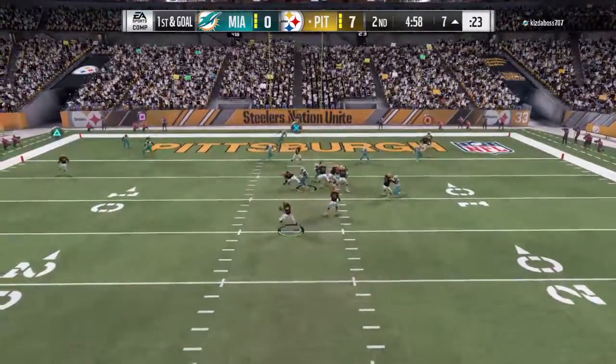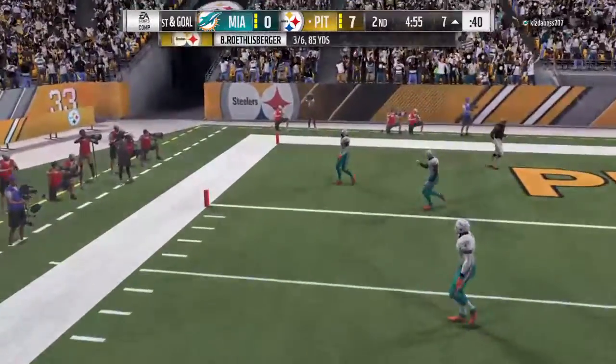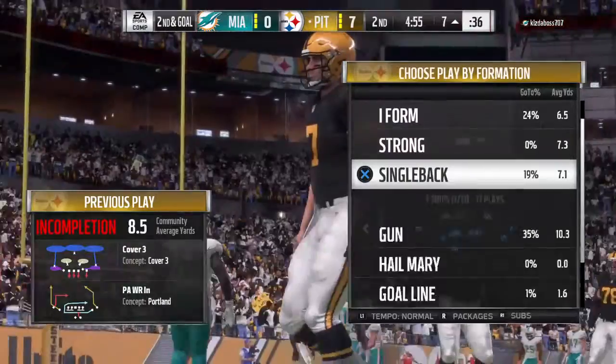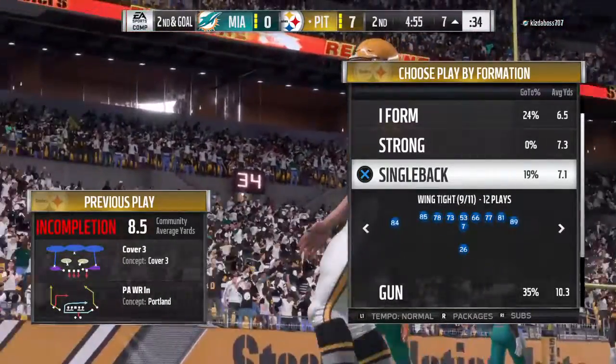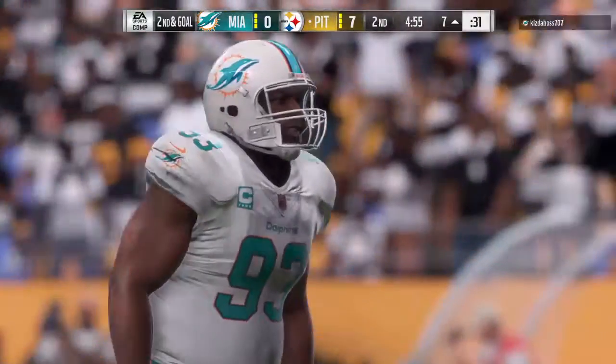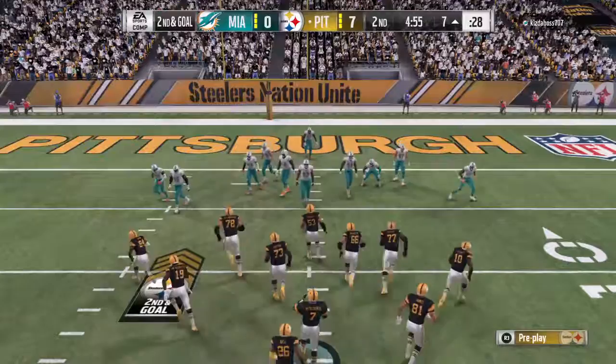They go play action now. Roethlisberger steps away to his left. And he'll just chuck this one up into row G. It's incomplete. What's the old adage? Be quick, but don't hurry. Well, that went right out the window there. He was hurried, harassed. That ball had to be gotten rid of. Otherwise, he was going to get sacked. So incomplete on first. Let's see what second down has in store.